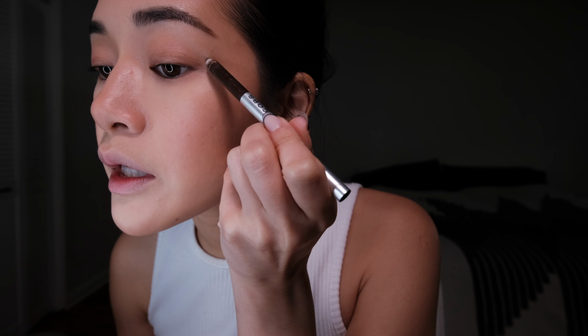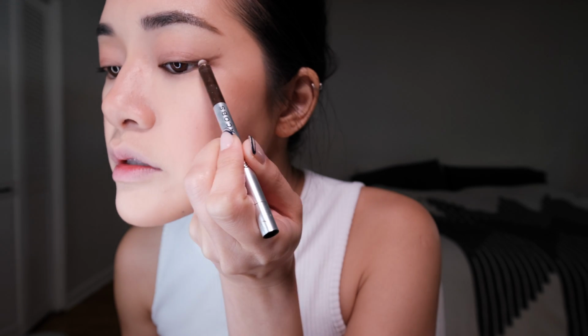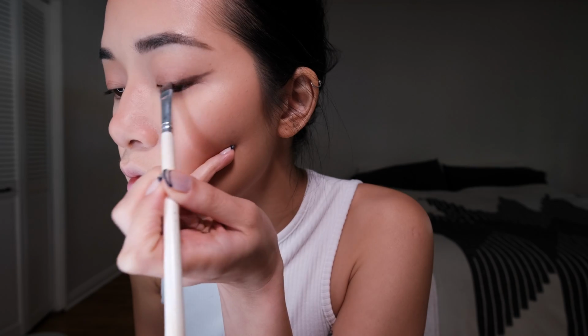Now I'm gonna do my eyeliner. You wanna use something that you can smudge out. I'm just really gonna make a wing out here and connect it to my lash line a little bit further than halfway on my eye, and then that's it. It doesn't have to be perfect because we're gonna smudge it out now. I'm using my favorite smudge brush.